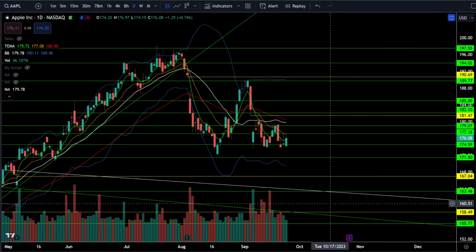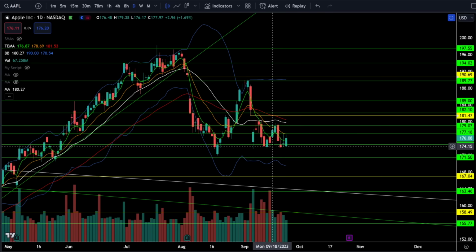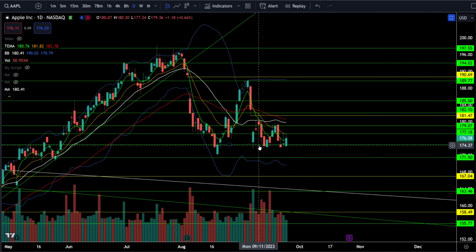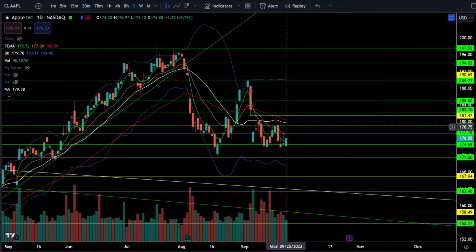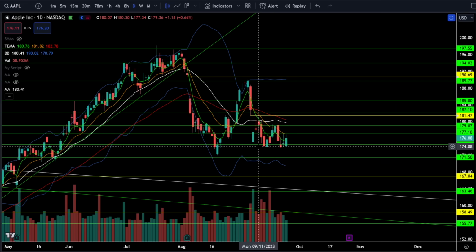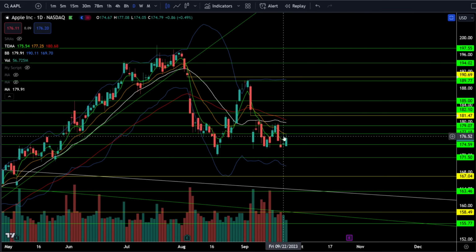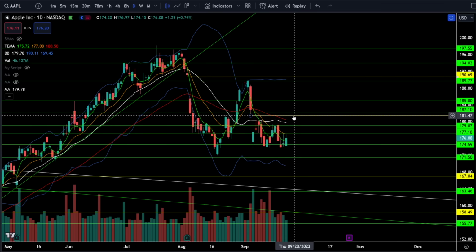On Apple stock, we were up 0.74% today, and Apple is still holding this very critical support at 174, and there is still a possibility of a double bottom from 174 if we can get a break above the neckline at 179. So 174 is the critical support, meaning if we break below it, I think there's a good chance we go to 167. And if we break resistance at 179, you're looking for a gap fill right around 181.5.